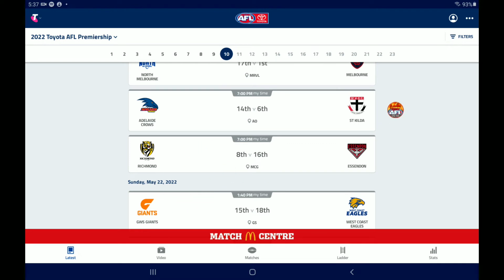So yeah, the Saints, I do see them winning this game by a margin. I have them winning this one by about 25 to 35. So I still feel like they'll do it by around a Brisbane last week margin, something around that sort of margin. 25 to 35 is what I say.